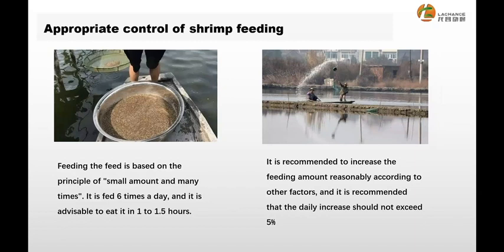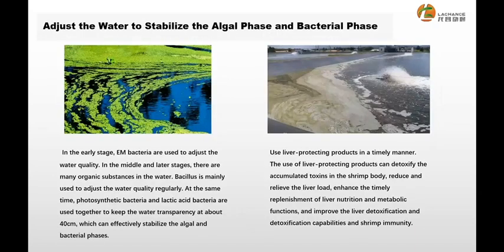Secondly, adjust the water to stabilize the algal phase and bacterial phase. The stable algal phase and bacterial phase can provide an excellent environment for shrimp fry, which is conducive to the healthy growth of shrimp fry.